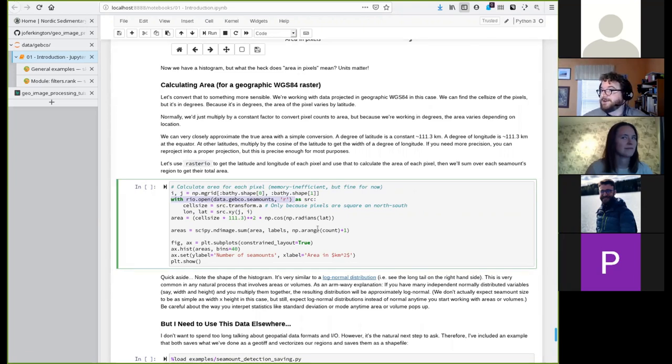It knows how to make that transformation. This data is in latitude, longitude. WGS84 is the datum, so we're going to let it handle that. All we have to do is call the XY function of that GeoTIFF object that we've opened with our I and J row and column coordinates, and we'll get out longitudes and latitudes.